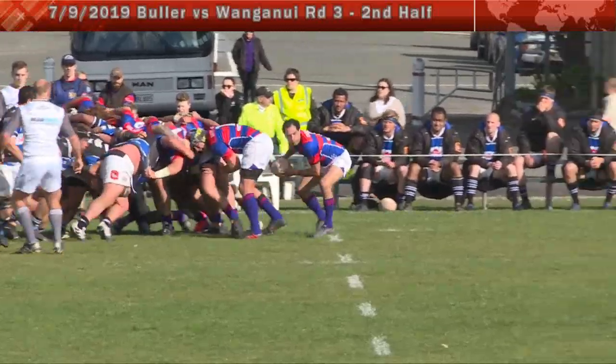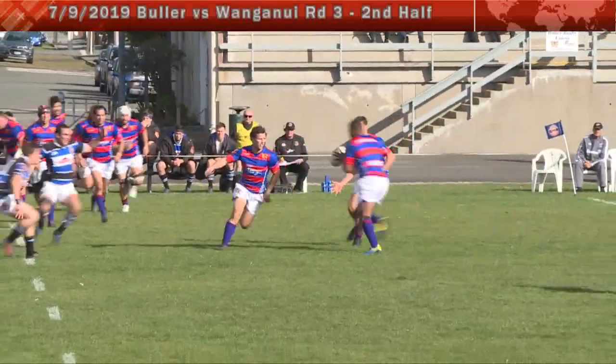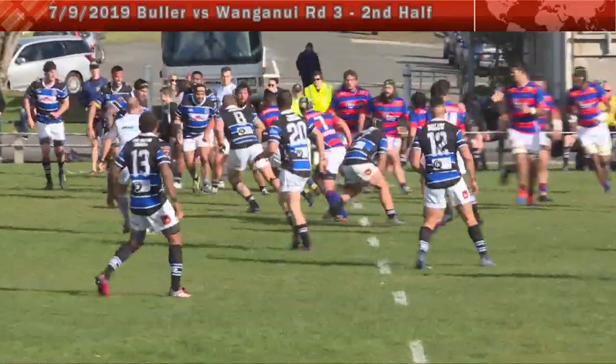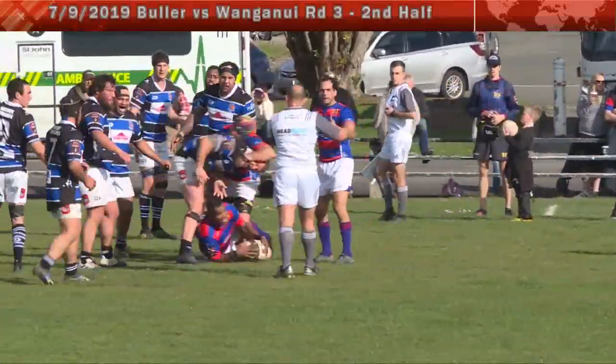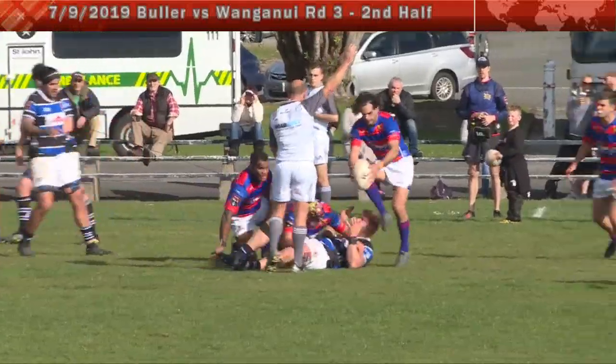Into the scrum, holding it. Stevens has got it. Gives it out there to Lash. Lash up there to Ravudra on the cut. Comes back in towards the forwards. And he's going across field though. He needs some support. Yes, he's got the Cock there with him. And Wanganui over the top. They give that away.